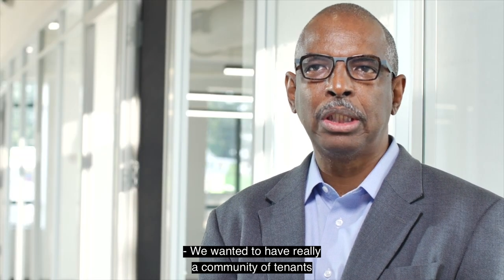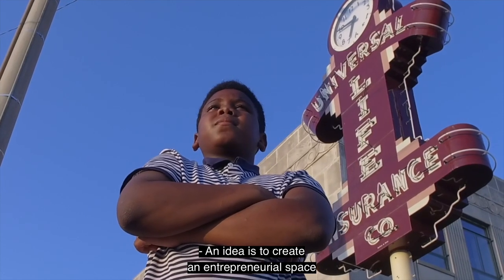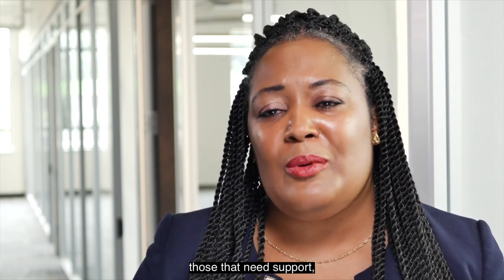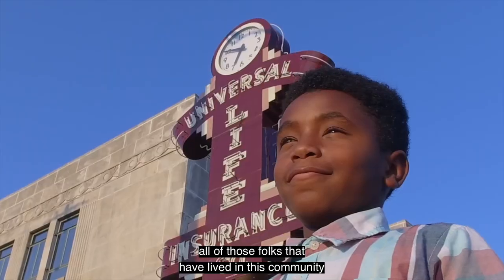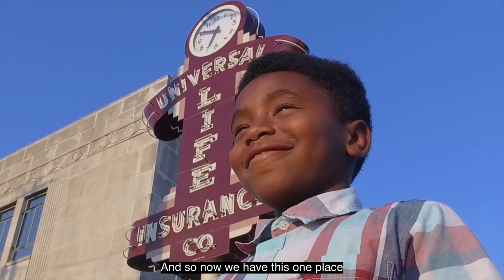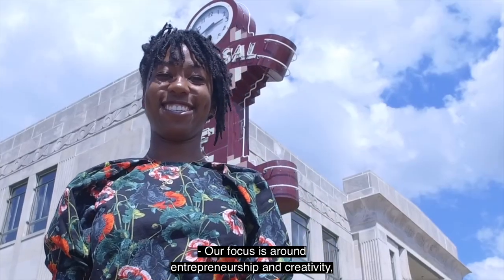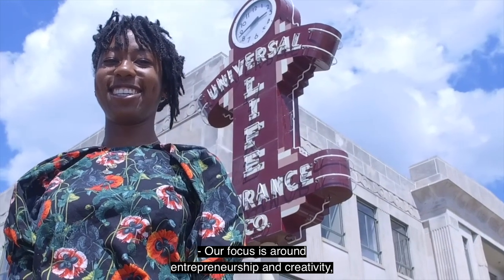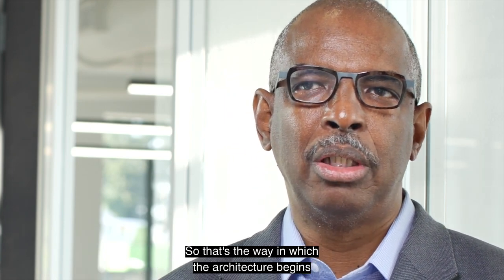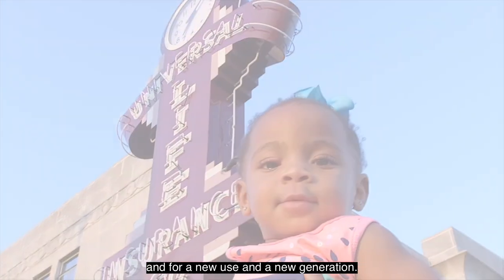We wanted to have really a community of tenants within the building where it became a certain synergy. And the idea is to create an entrepreneurial space that's made for everyone, from those with ideas, those that need support, all of those folks that have lived in this community and created and fostered a reputation for our city that has really sustained us in so many ways. And so now we have this one place, and dare I use the word mecca, where people can come and get support and services. Our focus is around entrepreneurship and creativity, a community of entrepreneurs and creatives. So that's the way in which the architecture begins to sustain itself for the future and for a new use and a new generation.